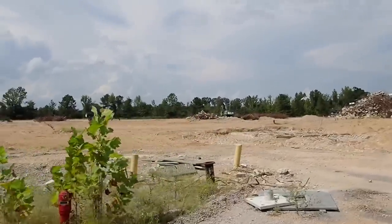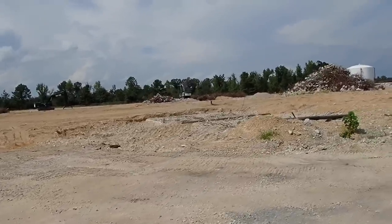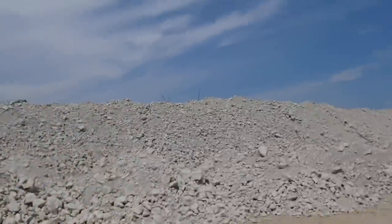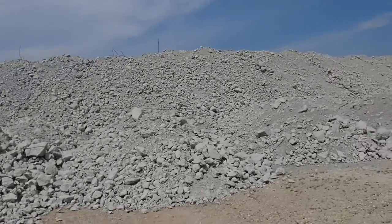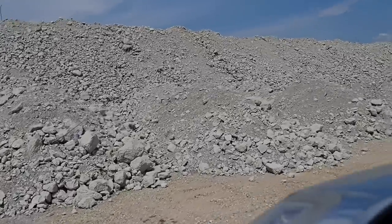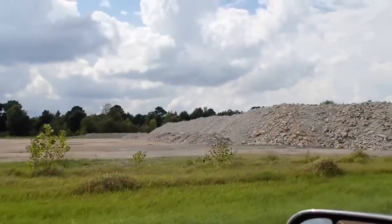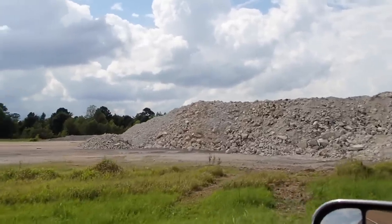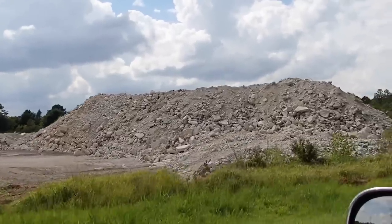They still got six excavators out here right now. Big pile of concrete. That pile of concrete just keeps on growing. Look how wide it is.